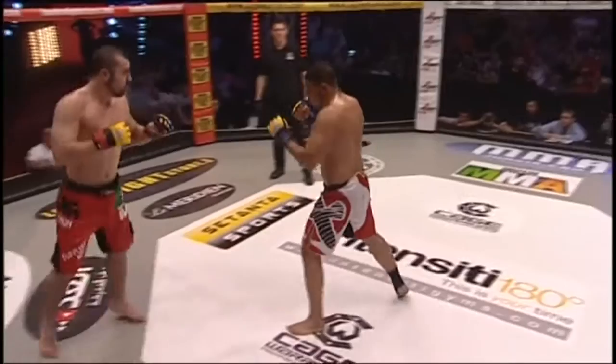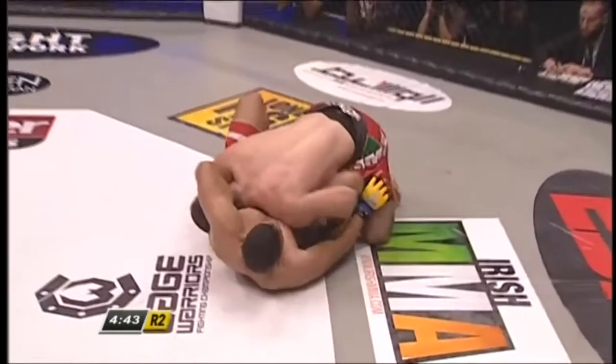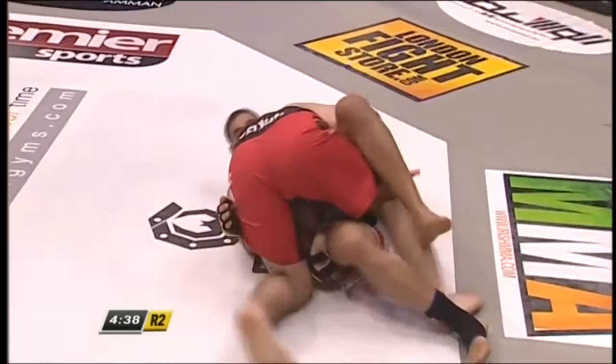Oh, and a good head kick early from Hicham Laghzali. It didn't seem to really rock Yazan Janeb, but he kind of stumbled down from it. Yeah, good work from Janeb to immediately follow him back up. He has a reach and really surges forward for the takedown, but see how he cut the angle so nicely once he got hold of his man.